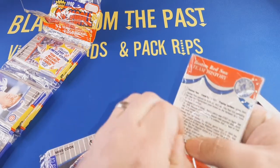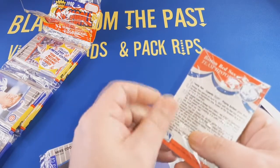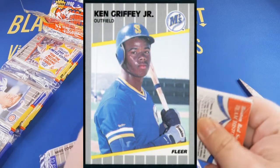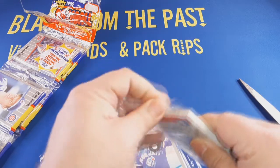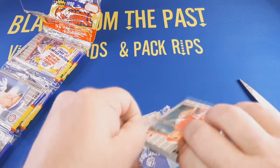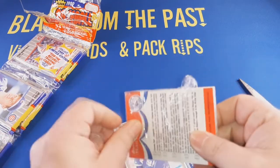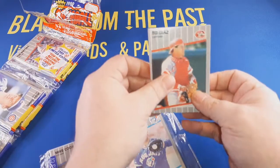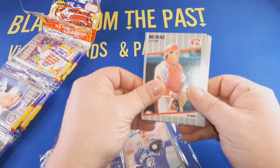Also see if we can find one of the other key cards in this set, Ken Griffey Jr. That would be a wonderful card to get. All right. Opening up these very highly cellophaned cards here, and let's start off with Mr. Bo Diaz right on top.